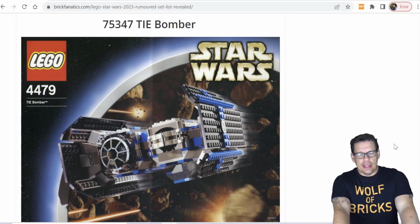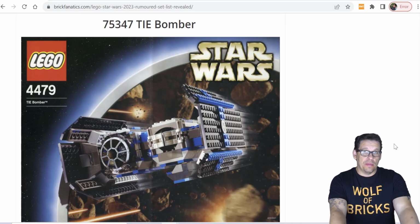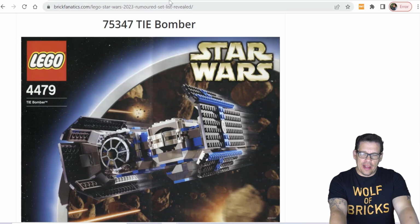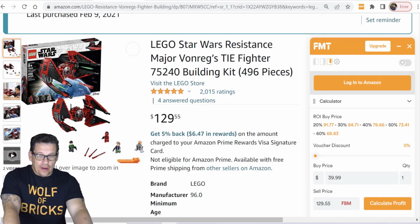But I personally like the non-traditional, maybe a little bit obscure specialty TIE Fighters, right? And this definitely checks the box. So it'll be really interesting to see what it looks like. This set right here looks like it's black, blue, and white. I'm hoping they don't have the white, because white doesn't belong on a TIE Fighter. It just doesn't. But my favorite TIE Fighters are the TIE Fighters that are red and black. And you can see right here, this is Lego Star Wars Resistance Major Vonreg's TIE Fighter. I bought a bunch of these, and I'm very happy that I did.